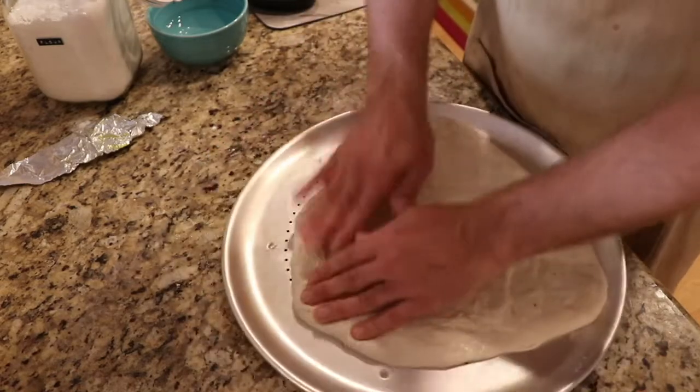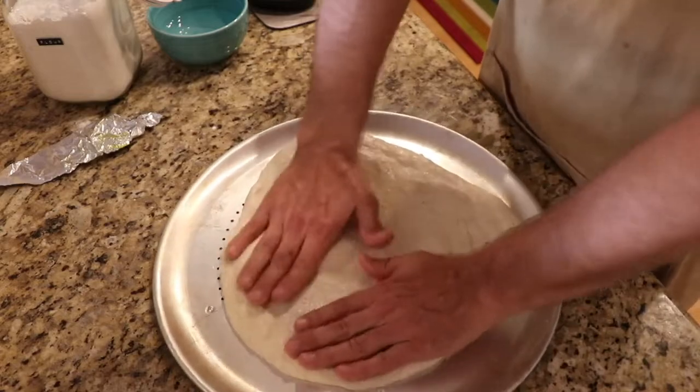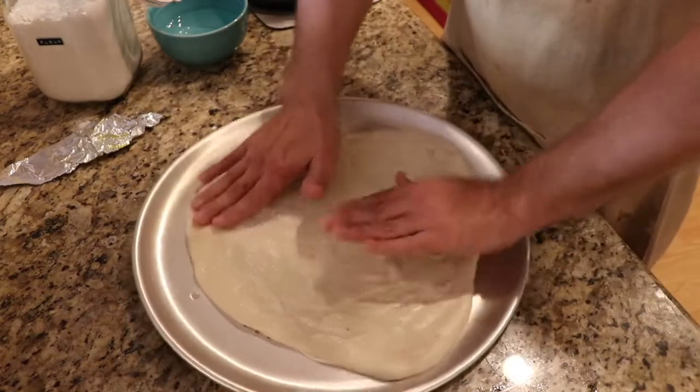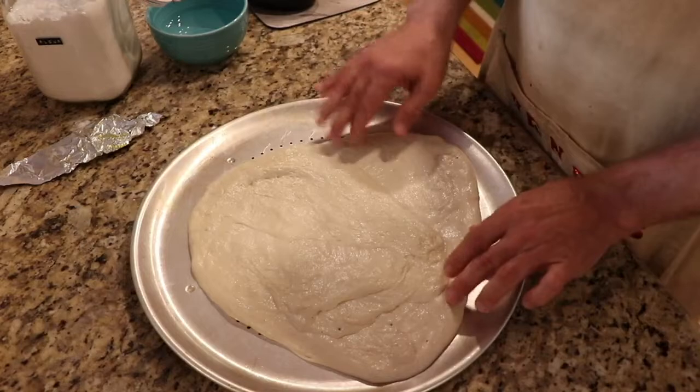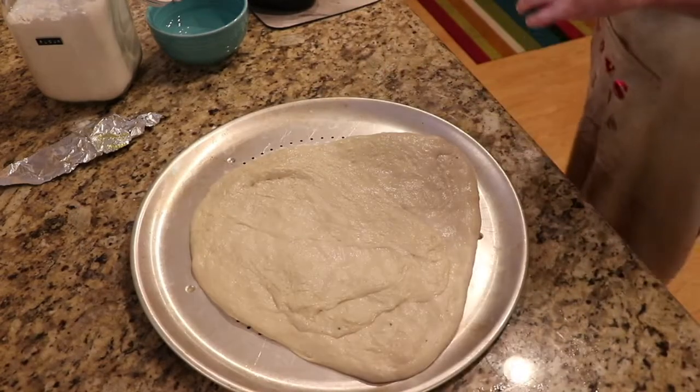Okay, so I don't know if I'm going to be able to get these all the way over all the holes, but I think for the purposes of what we're doing here, this is looking pretty good. So now it's time to start laying down our ingredients.